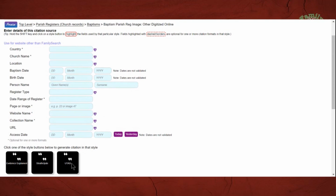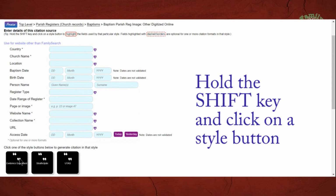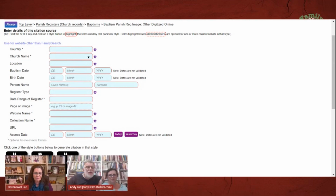So one thing I can do, and it explains it at the top here, if I do a shift click on the style I want, and I'm going to pick Evidence Explained, you can see now I've got these red highlighted borders. Anything with a red border is mandatory. Anything with a dotted red border is optional. And anything that doesn't have the red border, actually, I don't need for Evidence Explained. They're there for Strathclyde and for University of Tasmania.